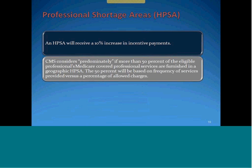Okay, for those eligible professionals that are practicing in the professional shortage areas, the HPSA will receive a 10% increase in incentives, so a little bit of a bonus for the health professional in the shortage areas, 10%. So that's a nice thing. CMS considers predominantly for more than 50% of the eligible professional's Medicare-covered professional services in these particular areas. 50% will be based on frequency of services provided versus the percentage of allowed charges. Okay, so that's the qualification for the HPSA bonus.